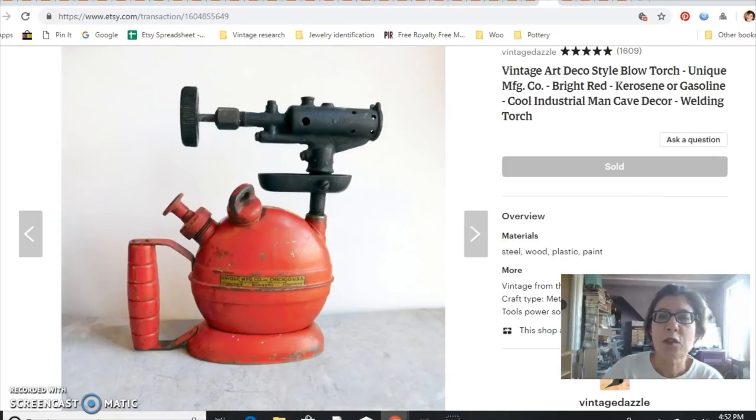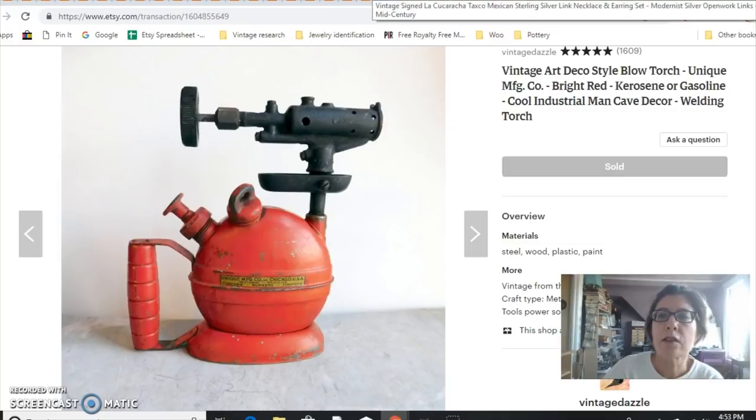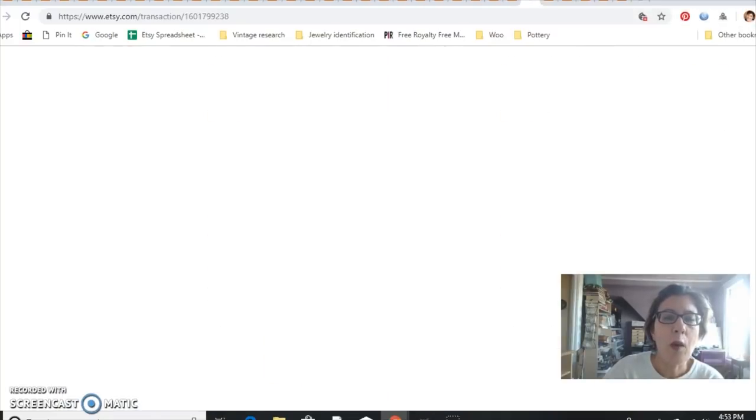And this was a really cool piece. This is an Art Deco style blowtorch. And this came from my friend Caroline, who appeared briefly in one of my videos recently. As she was moving, she was getting rid of stuff, and she didn't really even know why she had these. She had two of them, but she just gave them to me. And sold it for $45. I have another one. It's not quite as cool as this one.